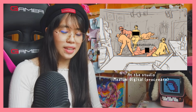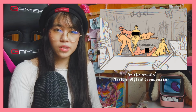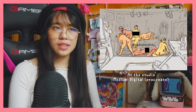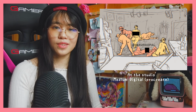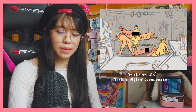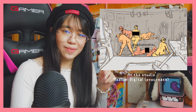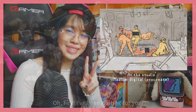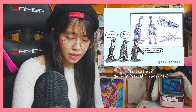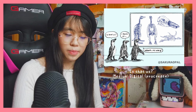Okay, next is the digital piece at the studio, and this one is also more figure drawing. I know MICA didn't really look for figure drawing, but I just wanted to show that I am able to draw, and this piece I did mainly to show that I'm able to draw figures in person, because the other ones I might or might not have done online because of COVID, and I also did not want to leave my house.